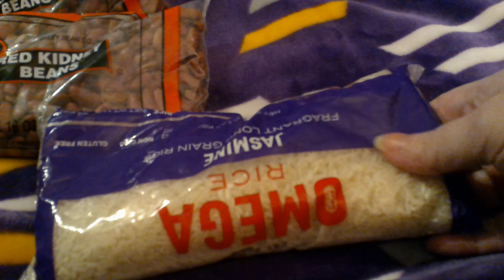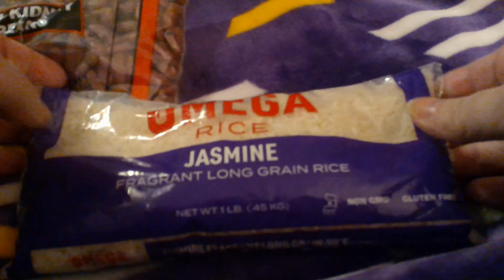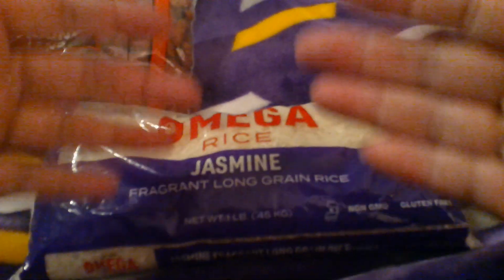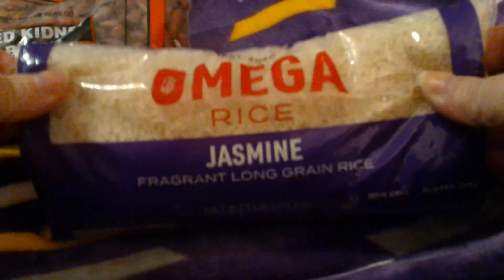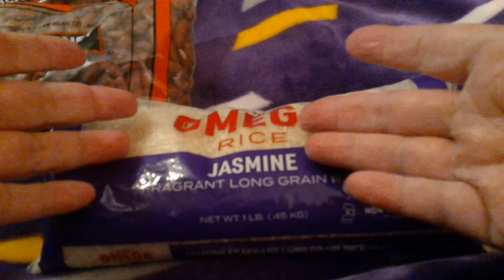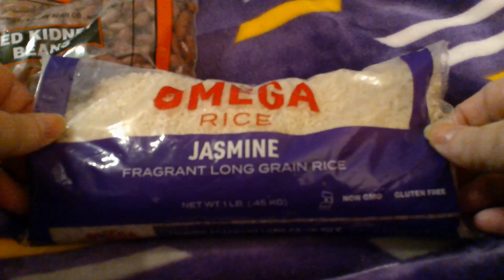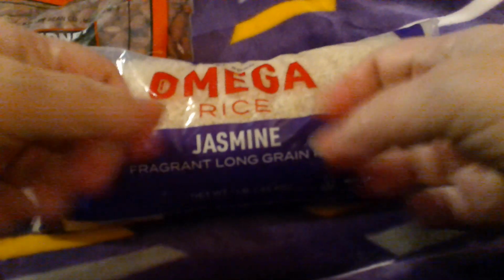Now, the rice, I do not ever remember having jasmine rice, but I've been hearing some really good things about it. So instead of going out and buying a big 25-pound bag of jasmine rice and not knowing if I like it or not, for a much cheaper price per pound, I figured I would spend the $1.25 on 1 pound of jasmine rice. That way, if I taste it and I go, it's just rice, I'm not wasting my money. Or if I taste it and I go, ugh, I really don't like it, I'm not wasting money. It was only $1.25.